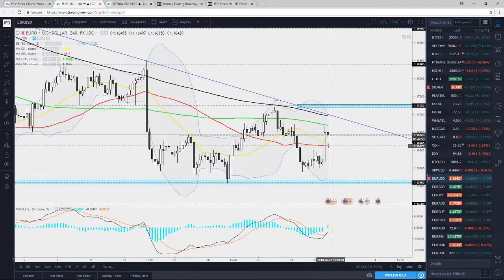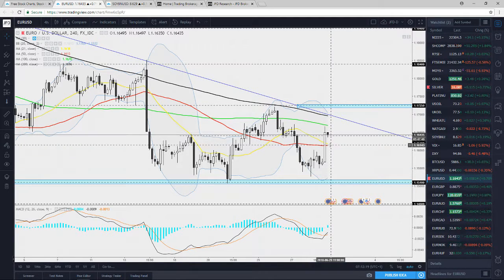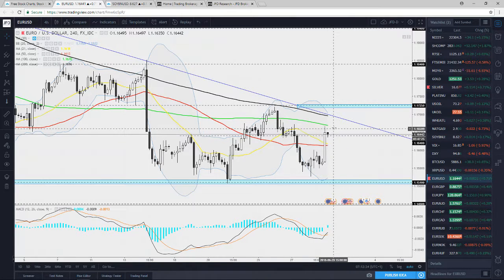But for this scenario to happen, we need to see a nice break below this key area that I'm keeping an eye on, this 116,400. Certainly, if we get a nice break below this, like I said, keep an eye on the 116,150 as the next potential area of support. But keep on monitoring the 4-hour chart, guys. If this 116,400 continues to hold, then we could maybe see a move higher here.